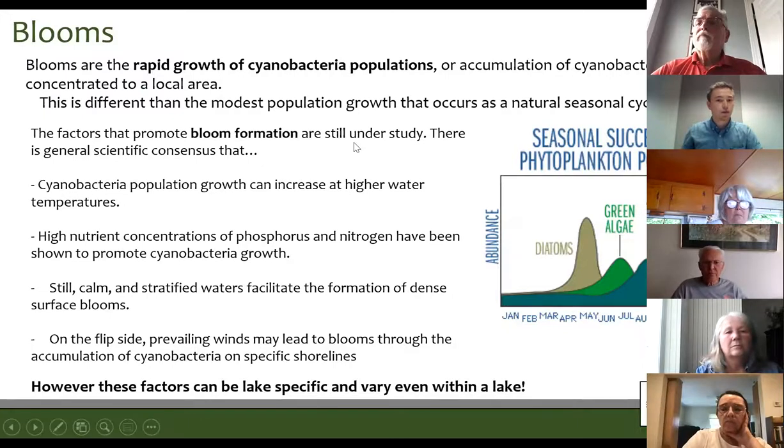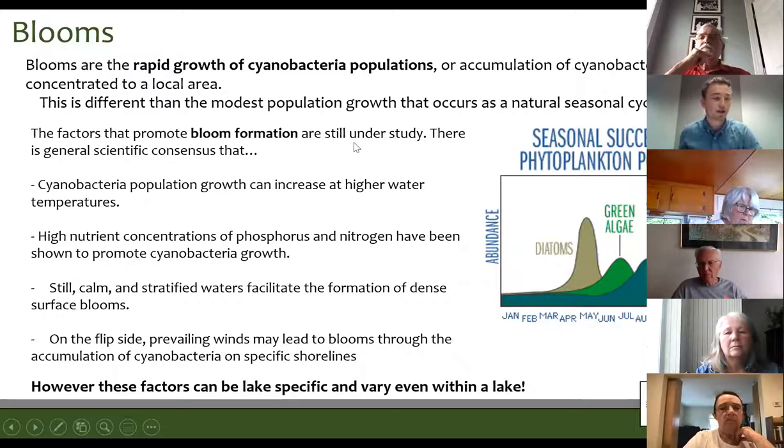So when we talk about cyanobacteria blooms, what we're really talking about is either the rapid population growth of cyanobacteria or the accumulation of all these single cells to a localized area. Now, this is different than the natural seasonal growth that cyanobacteria undergo in a freshwater ecosystem. So on the right here is a really simplified chart of the seasonal succession of phytoplankton populations.